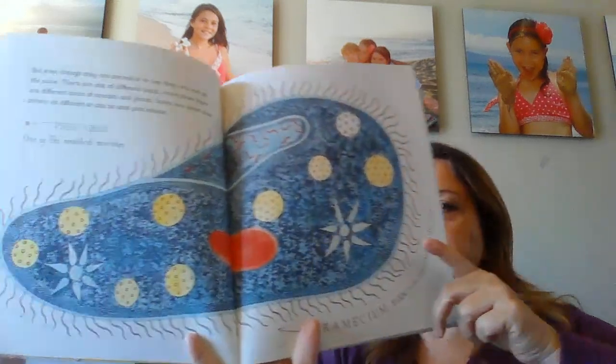But even though they are too small to see, they are not at all the same. There are lots of different kinds, more than there are different kinds of animals and plants. Some are tinier than others, as different in size as ants and whales. Poliovirus, one of the smallest microbes. Paramecium, 2,000 times bigger than the polio virus.